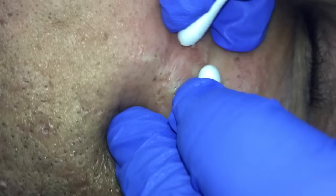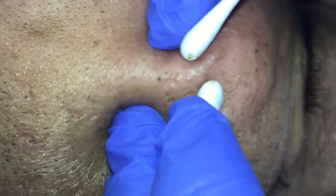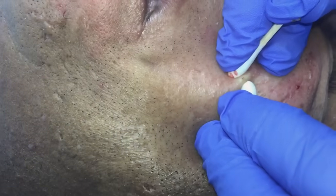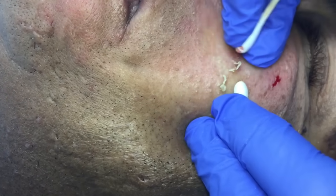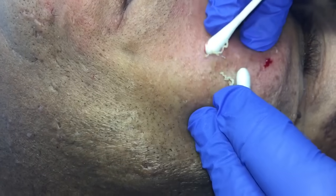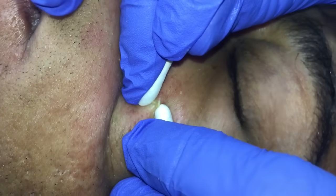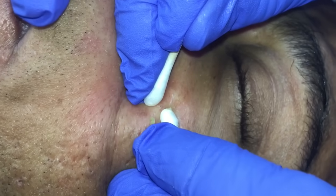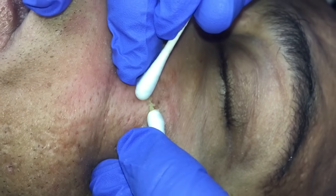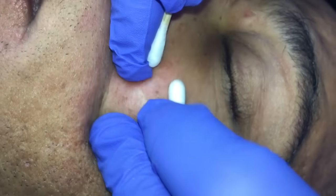Okay. Goodness. A couple are coming out at the same time. You can see, and then I'll go back and keep cleaning. Okay, so you can see they're coming up. Again, I want to make sure that it's nice and clean, that everything is out. Stretch the skin.